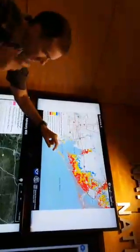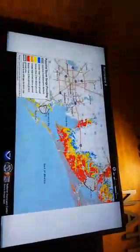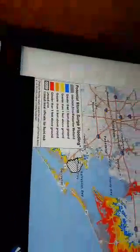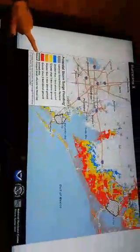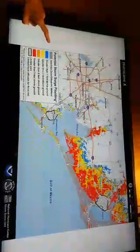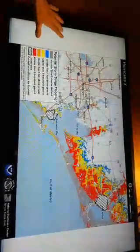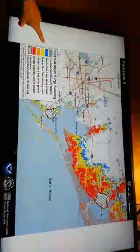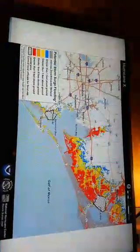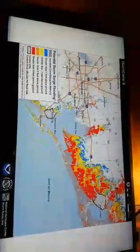Now, the other thing that's important to note about this is above ground. This is depth of water above ground. This is not depth of water above a vertical datum or high tide. This is depth of water above ground. And then it is broken down here by color, with warmer colors indicating progressively deeper or higher water above ground, starting with the blue. This is 1 to 3 feet above ground. Then you go to the yellow, which is 3 to 6, orange 6 to 9, and 9 or the red here is greater than 9 feet above ground. So that's how you interpret it.